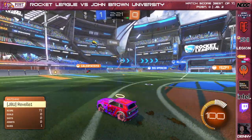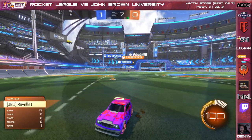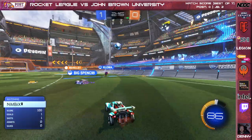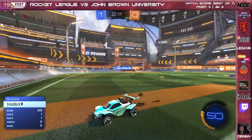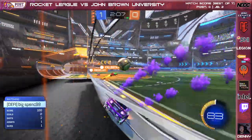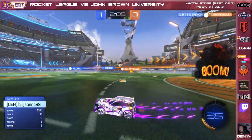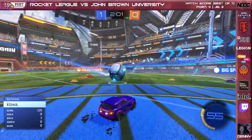Another 50 in front. Yesby was looking for the redirect there. Able to find it. Ooh, Klowa, nice read there off the ball coming back down. Another 50 in front. Spencer a bouncer. That one's off the mark. Why is Spencer turning around there? Pops it over one. This is dangerous.